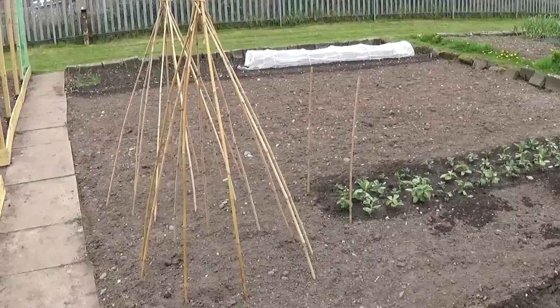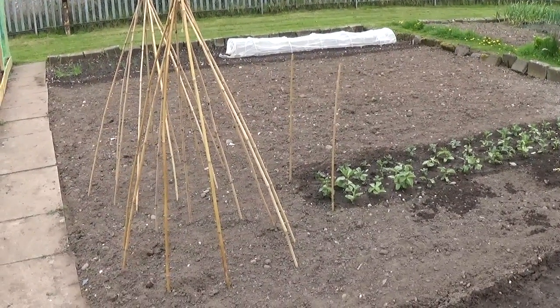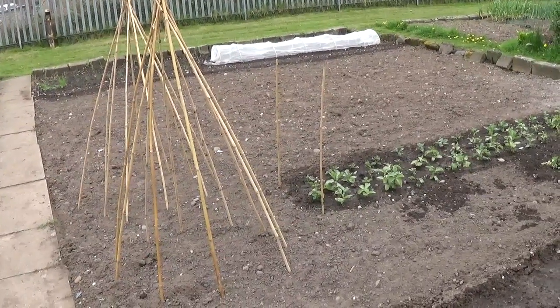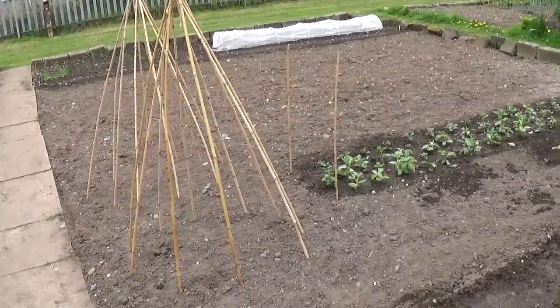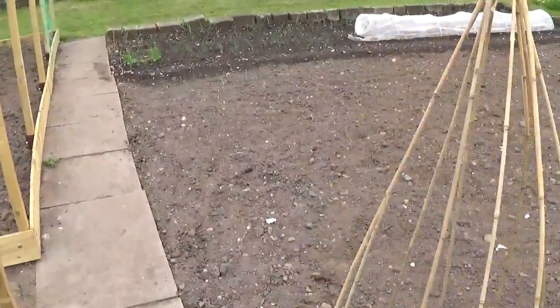I'm only looking really at putting cabbages. I've got some lettuce to go in, but they're going to go in a bit later. I've got some cabbages, flower sprouts and sprouts to go in, some parsnips, and that's about it. So I've got bags of room still left.